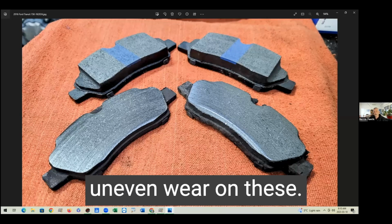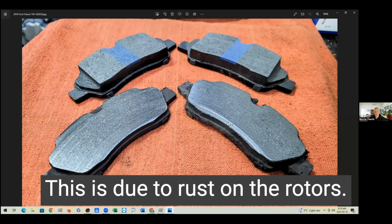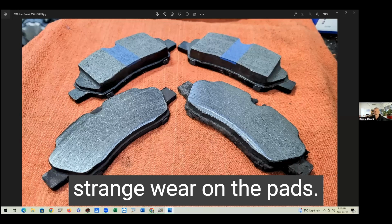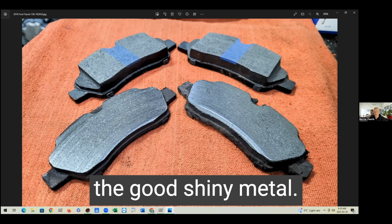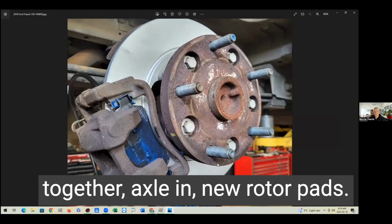You can also see some uneven wear on these. Again, I'm moving the mouse pointer around the inner edge. This is due to rust on the rotors. That'll cause strange wear on the pads, in areas that aren't getting full contact with the good shiny metal. And then the brake job, of course, when it's all back together: axle in, new rotor, pads.